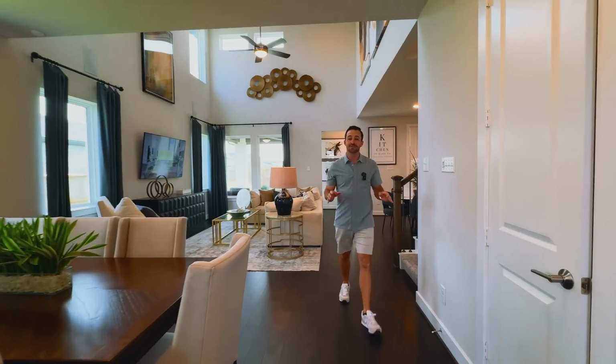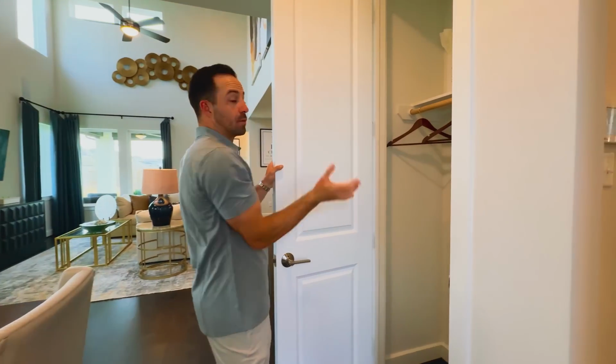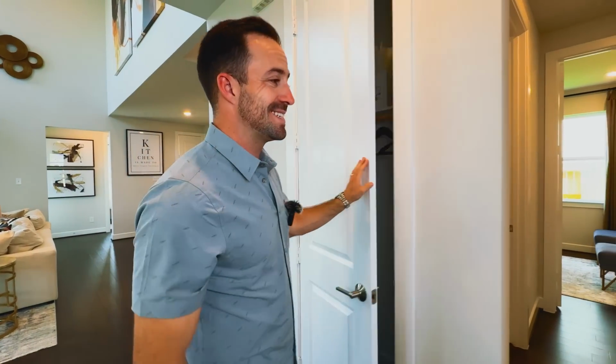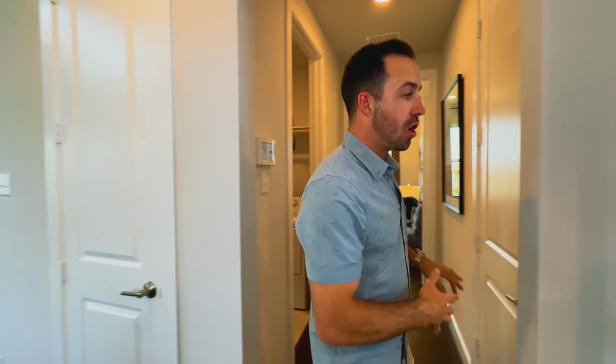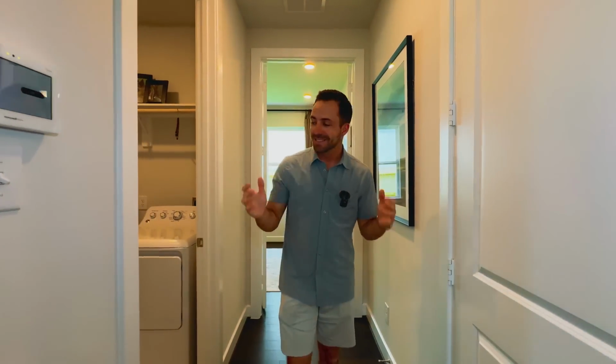Now, we're not done here on the first floor. There's actually still a lot of home left to show you, and I wanna show you the little things because storage is important, especially in a larger 4 or 5 bedroom home. You've got your coat closet here, and then you're gonna have this hallway, and this is gonna be the garage. Now this is a standard 2-car garage, but they do have some floor plans that have a 3-car tandem garage.